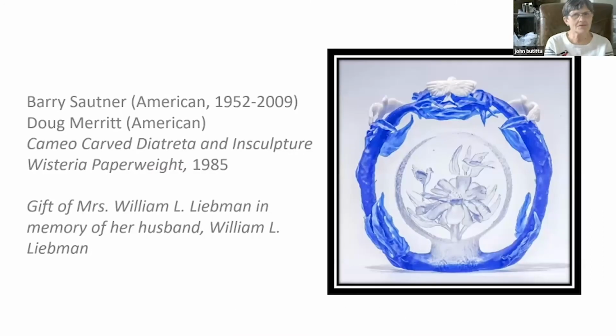Okay. The first piece, and probably my favorite piece of everything we have, is the Barry Sautner, Doug Merritt piece, the Wisteria Paperweight. For me, it's the Dove's Paperweight. I love this piece for many reasons, but one of the reasons I pointed out is because it's a small piece. It's upright. It would not be effective as a paperweight whatsoever. But the intricacy and the delicacy of this piece, it's one of the most fragile pieces. I always tell people, if anything ever happened to it, I don't know what. And actually I was in a room one time with Barry Sautner when he was displaying pieces and one of his things fell.